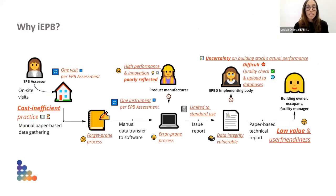Why we came up with this idea and the iEPB project in the first place. I will explain the context very briefly. We did a very deep analysis of the customer journey for the EPCs, and taking into account the whole procedure, we detected that there were a lot of different issues hindering the whole process, and that makes the coverage less than 10% in the whole of Europe. So that is very low, and we would like to improve that data.